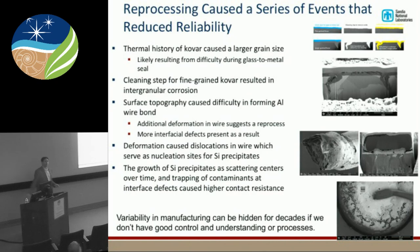So then somebody was trying to do the wire bond, and you had this rough surface that you were trying to wire bond to that was not standard, and it didn't stick the first time, right? They tried to push down on it, and it didn't stick, and they said, geez, I got to do that again. So they did it again. The problem is that introduced dislocations into the wire, which caused silicon precipitates. And so now, why 30 years later do we see different electronic performance?